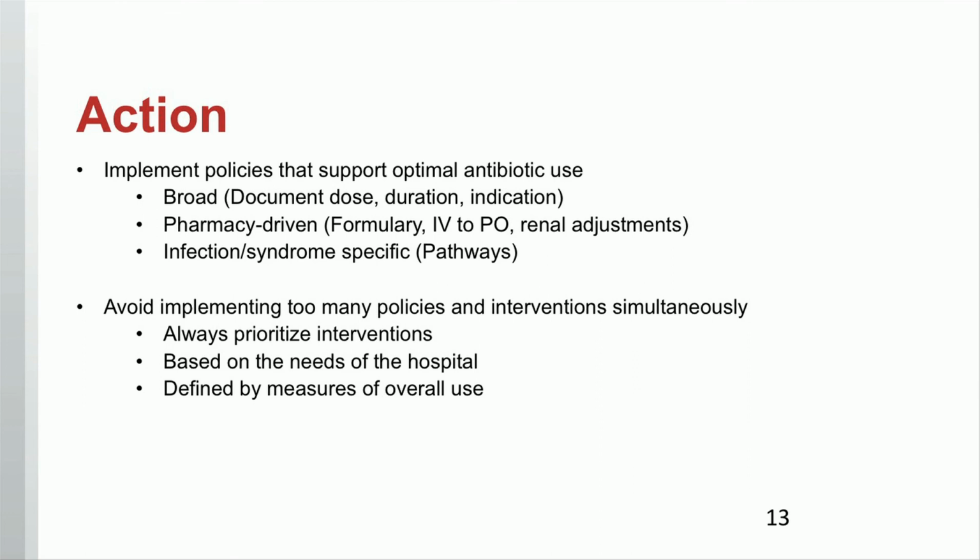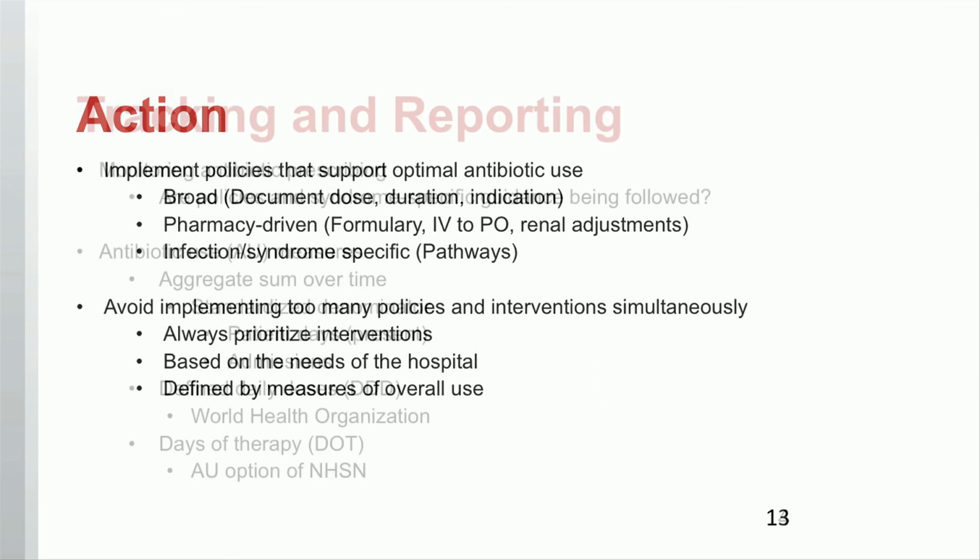So you don't have to implement all of these at once is another key point. At least have something that you're working on when you're surveyed. That's the most important part, is to have a plan and work towards goals. Don't try to implement all of this at once or you'll be overwhelmed, and your prescribers will be overwhelmed as you're trying to educate them and contact them.